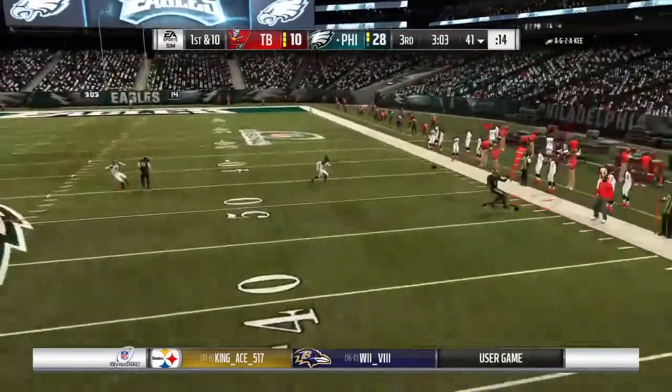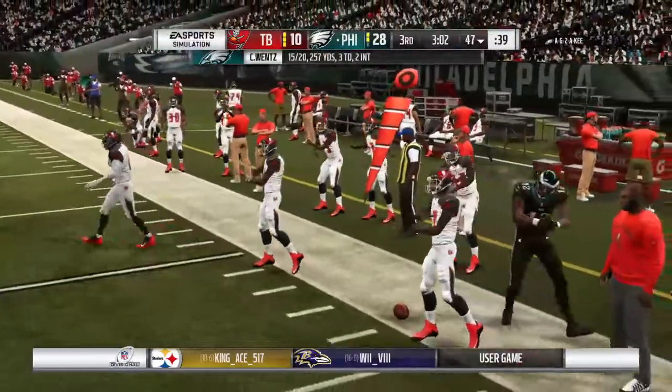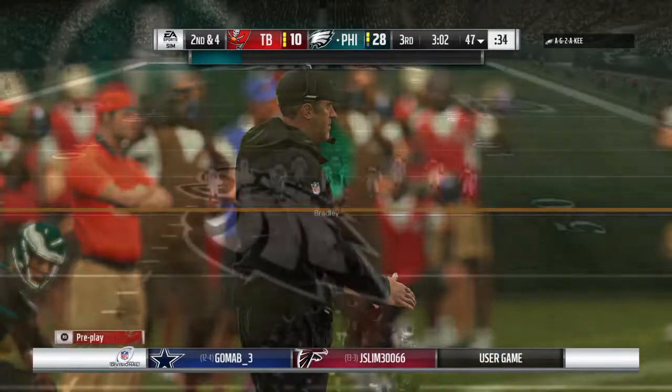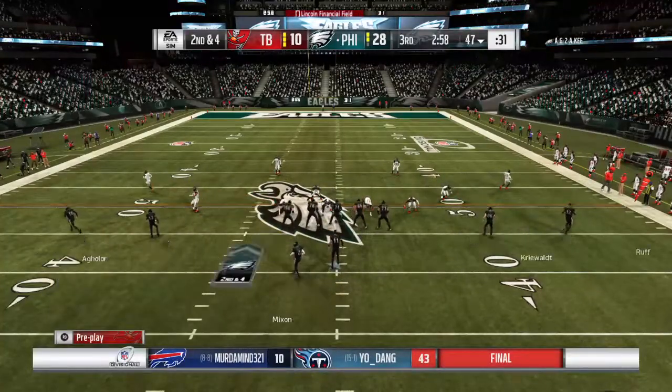On 1st and 10, here's Wentz. And he will find his man on the outside. And he's able to get this one out closer to midfield across the 45. A gain of 6 there on first. 6 yards was the pickup on the last completion, so here's 2nd and 4.